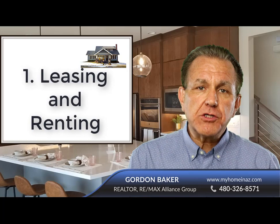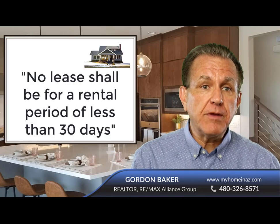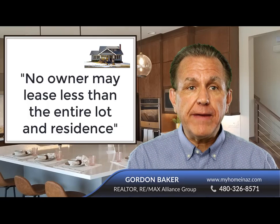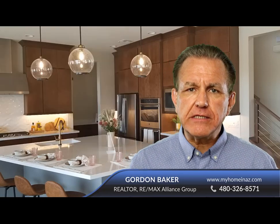Now, if you're concerned about short-term rentals in the neighborhood, or on the other hand, if you are somebody who wants to use the property for the purpose of a short-term rental or want to rent out any of the rooms, please be aware of the following verbiage which you may find. No lease shall be for a rental period of less than 30 days, or no owner may lease less than the entire lot and residence situated thereon. And this is wording I actually found in CC&Rs.